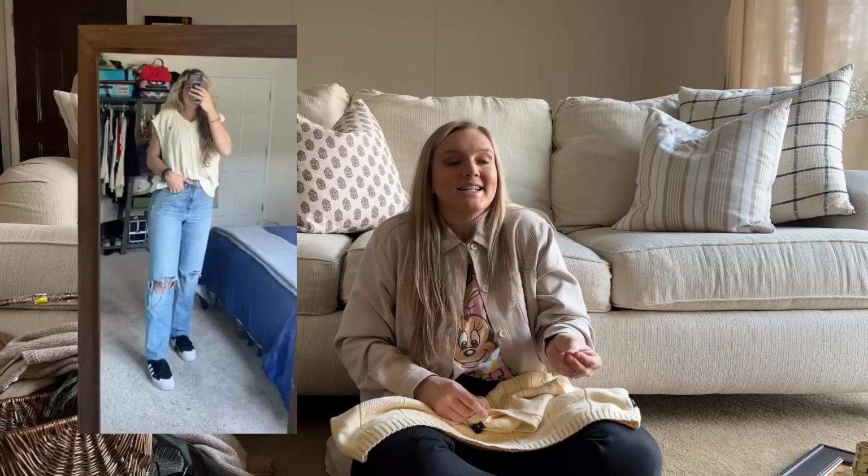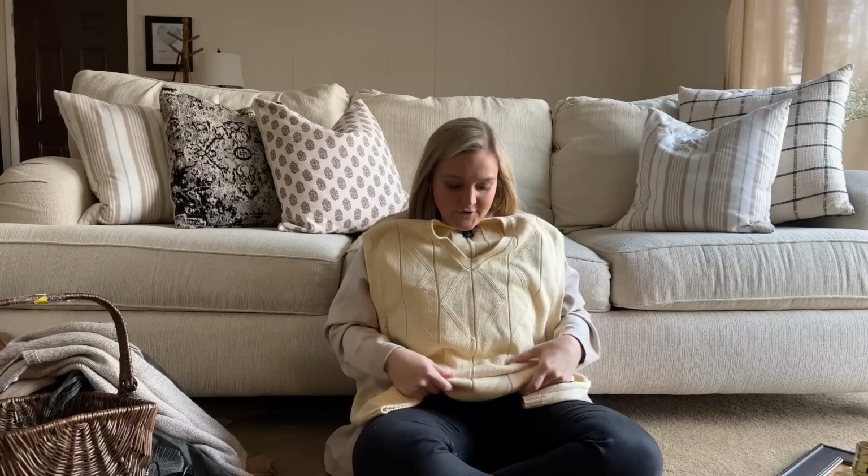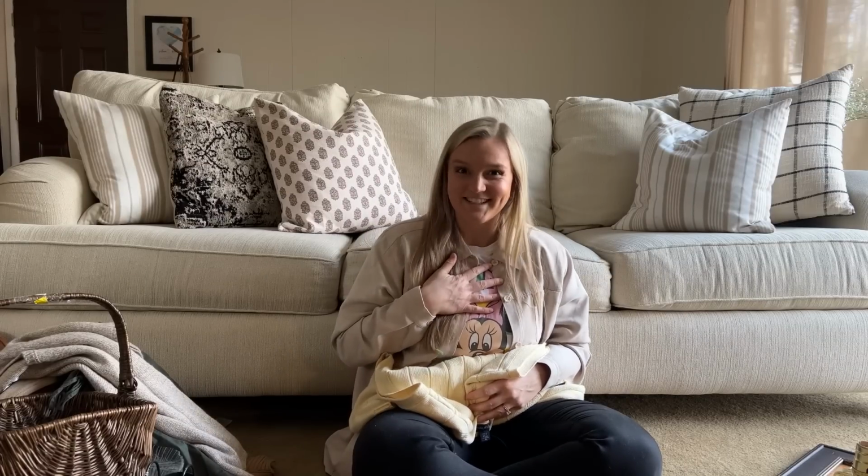She recently styled a sweater vest in such a trendy, hip way, and I was like, did you just make me want a sweater vest? I've never once had that thought before, and then all of a sudden I was like, I need a sweater vest. So when I found this one for $1 on the clearance rack, I was like, I'm going to give it a go. I'm going to try to be cool like my sister.